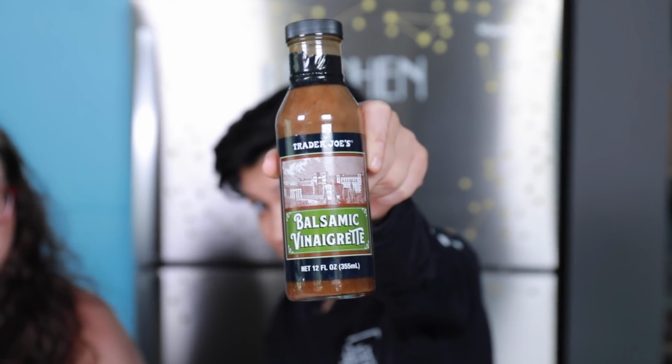Wait, we're literally trying another balsamic. Oh my God. That's their balsamic and fig. This is their balsamic vinaigrette. Don't let us down, but you probably will. Okay, I'm gonna do it with the tomato. I'm gonna give it a fair shot. I think this one's better. I will say it's still pretty sweet, but it's not overpowering.